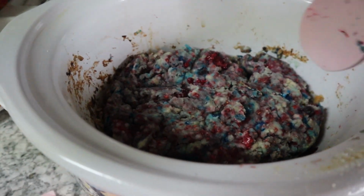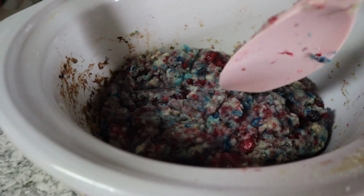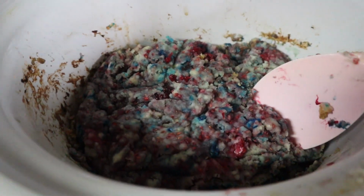So the cobbler is done. I was gonna leave it on too long. I took a little bite of it and it's really, really good with that cake mix on there. So you can serve it up with some vanilla ice cream or some Cool Whip or whatever you want. But that is an easy, easy way to make cobbler.